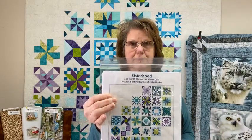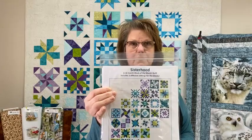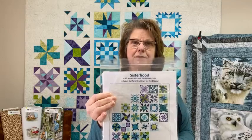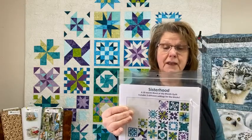The patterns give you tips on how to do the technique, because it is a skill-building block of the month. They said intermediate beginner, so it's good for just about anybody.